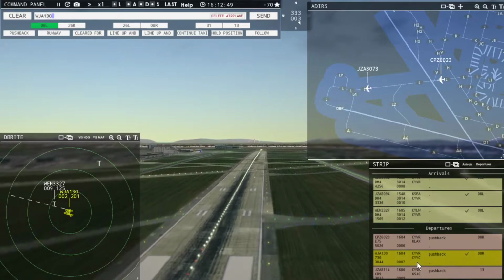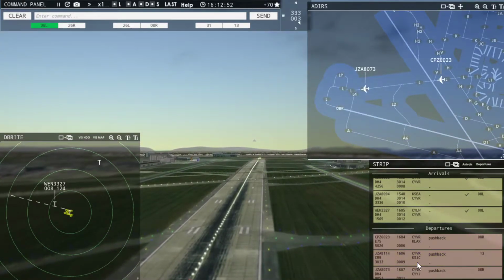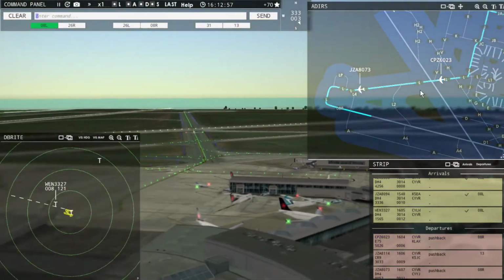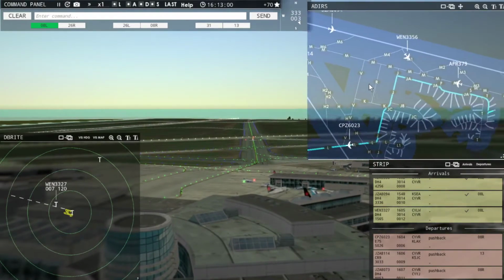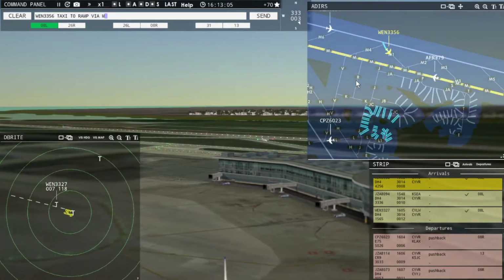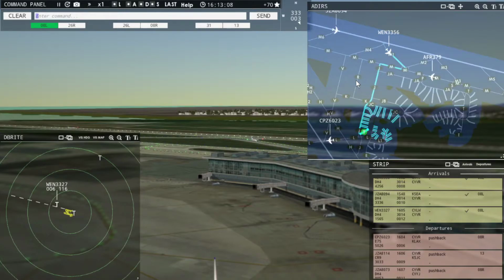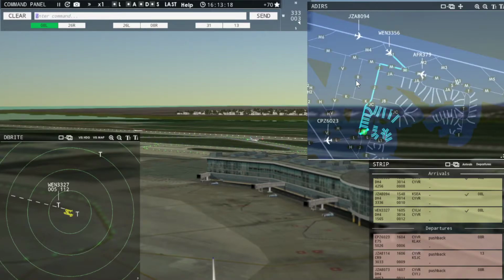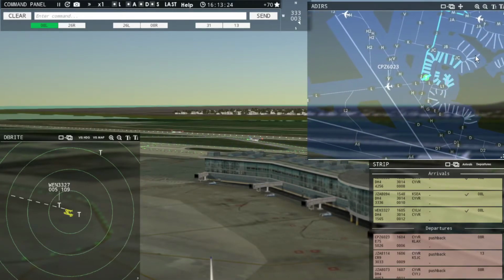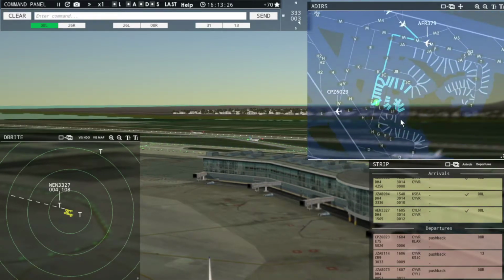WestJet 130, contact departure. Roger. Compass 6023, continue taxi. Continue taxi Compass 6023. Encore 3356, taxi to ramp via Mike Juliet. Taxi to ramp via Mike Juliet Encore 3356. Hoping Air France will get going here soon. Yeah, he'll pass him before he gets close to turning. He will pass.